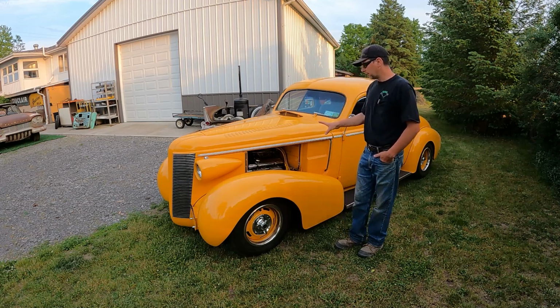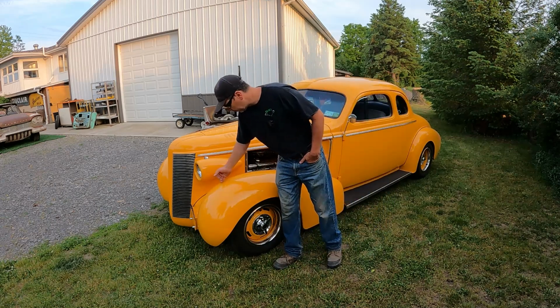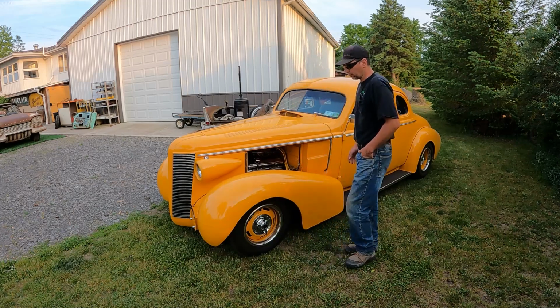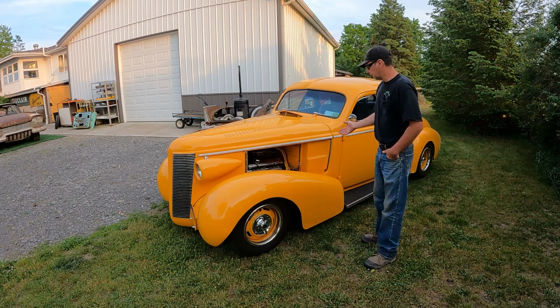It was good for what it is, but the paint's not perfect anymore, so I don't feel bad about driving it. Stone chips. It used to have a bra on it, which I removed because it's just ugly with a bra. I'd rather just deal with stone chips and touch them up. But I am definitely going to have to do some things with the drivetrain.